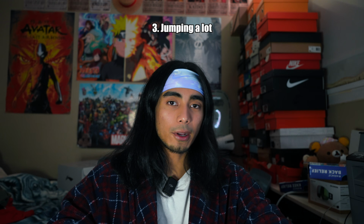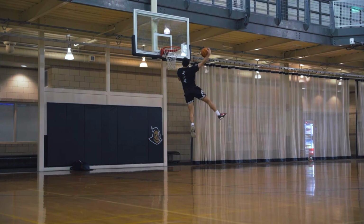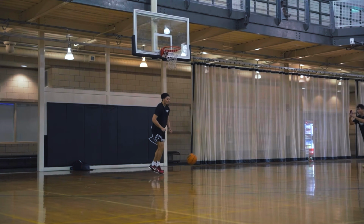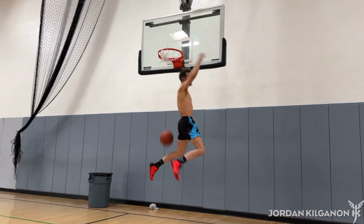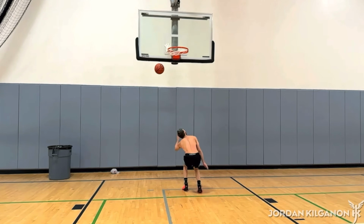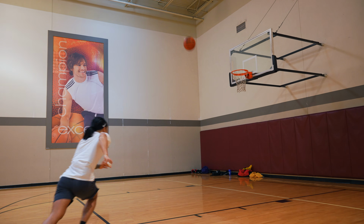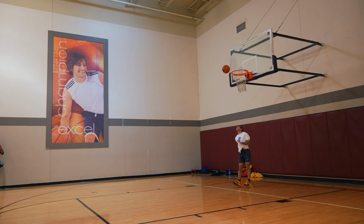Number 3 is jumping a lot, especially when you're younger. The reason why Isaiah Rivera and Jordan Kilgannon are 2 of the best dunkers in the world, with 2 of the highest vertical jumps in the world, is because they literally jumped every single day when they were in their teens. Since kids just recover faster overall, they're able to maintain jumping every day with no hiccups. This doesn't mean that you can't get injured in your teens when you're jumping every day, because you can. And Isaiah got really bad knee pain from doing that, so you still gotta be careful.